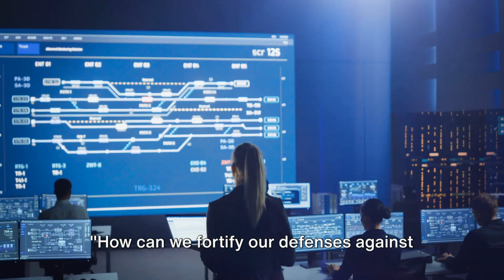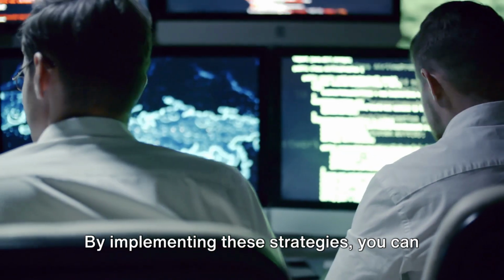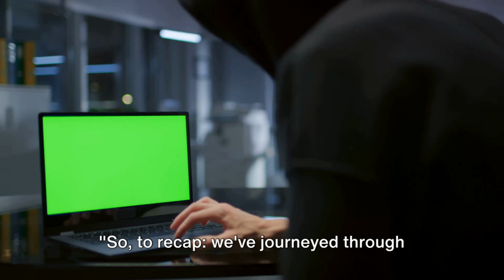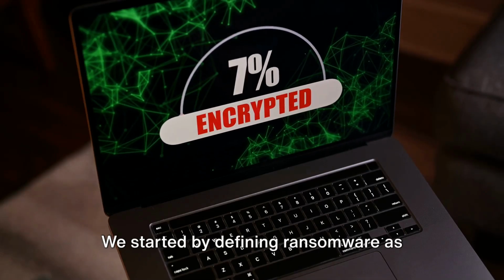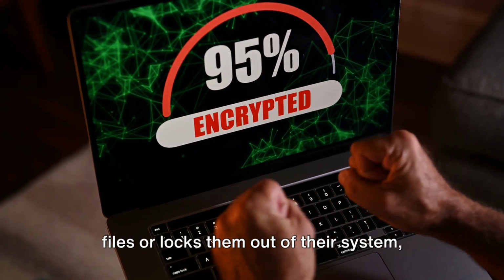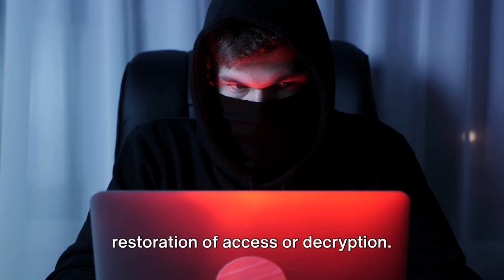How can we fortify our defenses against these ransomware attacks? You now have the answer. By implementing these strategies, you can greatly reduce the risk of falling victim to a ransomware attack. So, to recap, we've journeyed through the dark underbelly of cybercrime, dissecting the sinister world of ransomware. We started by defining ransomware as malicious software that encrypts a user's files or locks them out of their system, with the attackers demanding a ransom, often in cryptocurrency, for restoration of access or decryption.